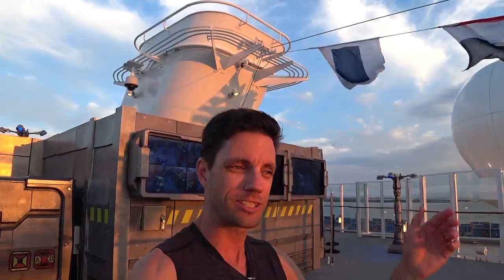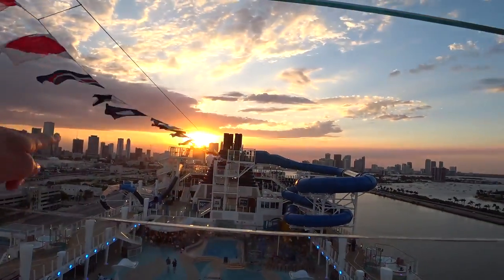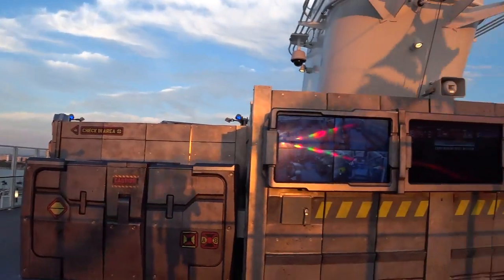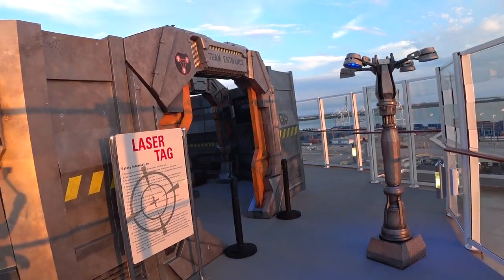So that's the spiel. Let's get started with the ship tour. Right now I'm on deck 20, and this is the highest point you can get to on the cruise ship other than the top area where the slides are. And in here is laser tag. Look at this. This is exclusive on Norwegian. No other cruise line has this up on the top deck like this.